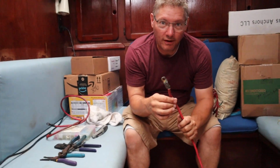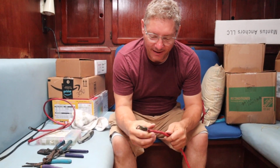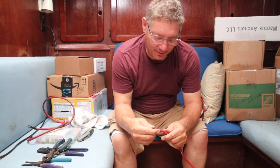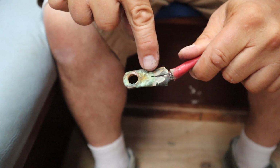These are some old battery cables that were on the boat here. And I'm just looking at them and just shaking my head. I can see why they're retired. They don't work probably worth a crap anymore. So if you can kind of see what's happened here, and I'll flip it over in the back, you can see that crack right there.